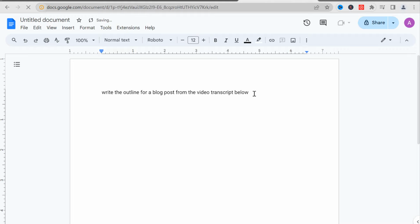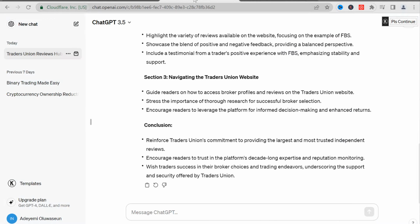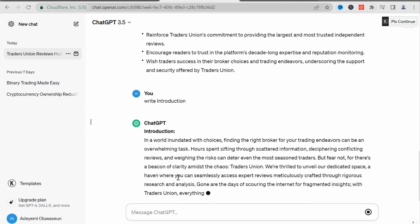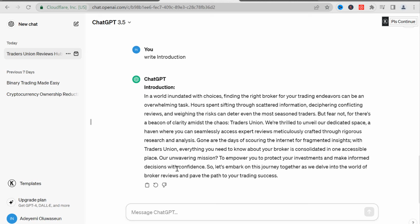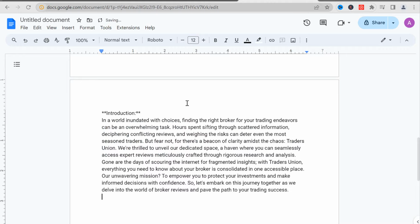Okay, so I just open my Google Docs and I drop what I just copied there. But you are not done yet. What you want to do first is copy this introduction, then come back to ChatGPT and say, ChatGPT, write introduction. It will start writing the introduction of the blog that you want to write. And what it writes here is 100% plagiarism-free, there's no copyright issue here. Then you want to copy this. So I will put this one here, that is my introduction.